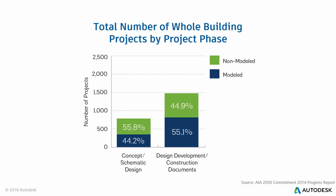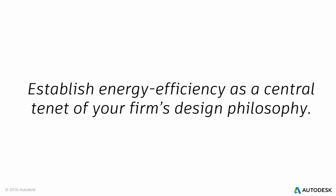The next thing I want to share is that Architecture 2030 has provided some implementation guidelines to help firms deploy adoption, whether you're signed up for the Architecture 2030 Challenge or the AIA 2030 Commitment. These tenets ring pretty true to being able to successfully adopt and integrate these goals into your practice. The first one is to establish energy efficiency as a central tenet of your design philosophy. This one's kind of a no-brainer, but we really all have to be on the same page if we want to reach these goals, and that's internally in our firms. We all have to be committed to reaching this goal.